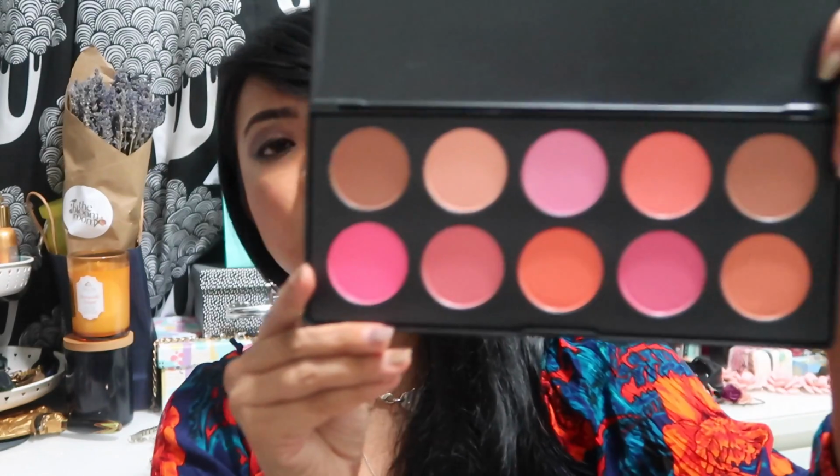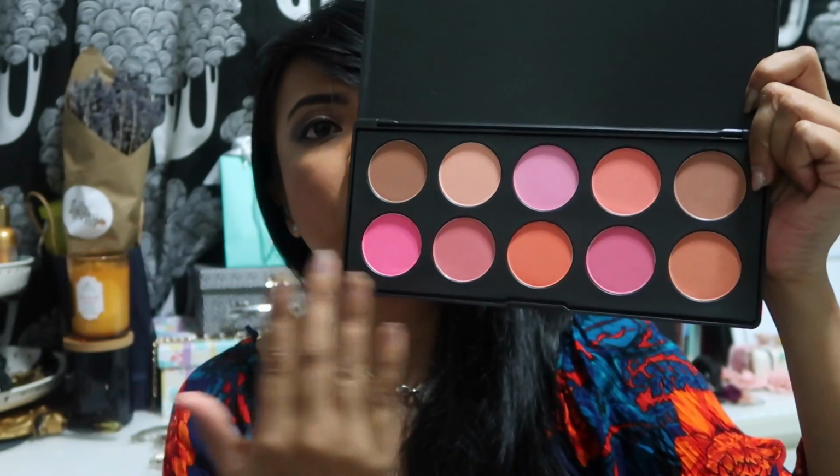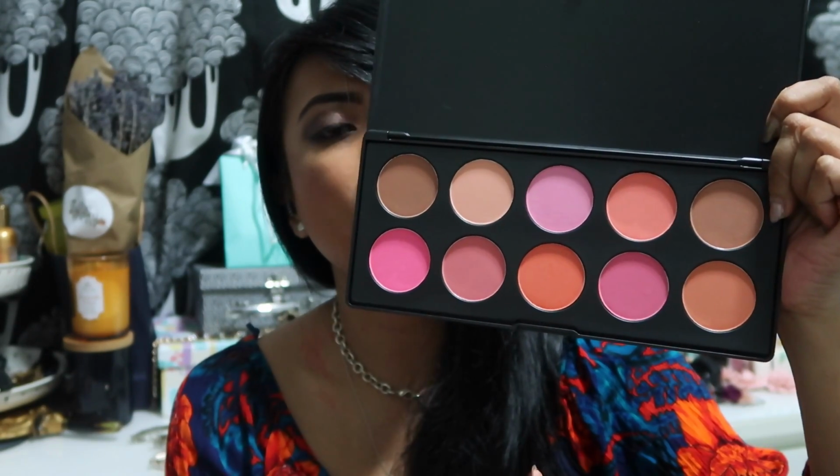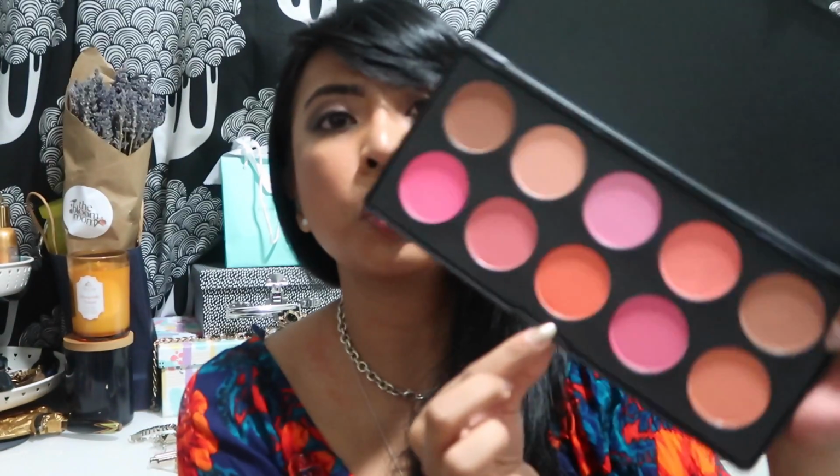So this is the professional blush palette, and in true life this is what it looks like. I guess it's professional because it has a really wide range. This has a really wide spectrum of colors that would suit all skin tones, I believe. They even have a really orangey one here. Yeah, so let's do the bronze, the slightly bronzed one.